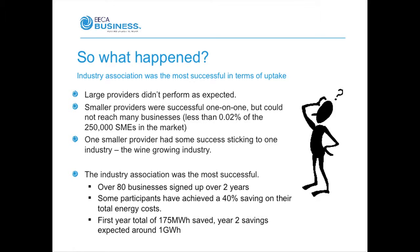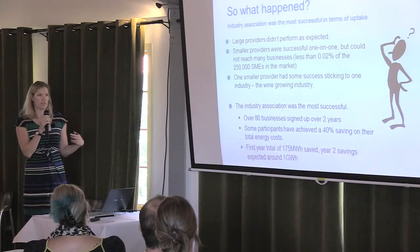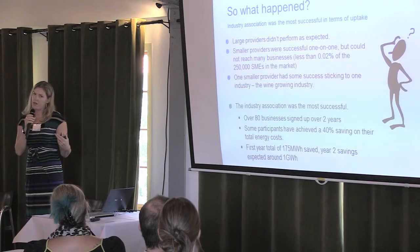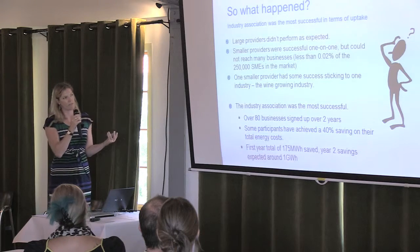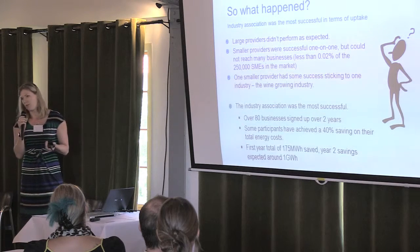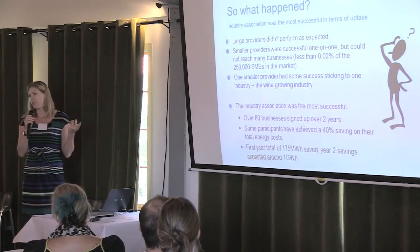So this is what happened. We had two or three large providers. These were organisations that we fully expected had the capacity to deal with a small to medium-sized business market at scale. These guys didn't perform as we expected. For them, they were still focusing on big business. Even though they had the capacity and capability to deliver a really large program, it just wasn't a priority for them. They found that the cost of sale of dealing with lots and lots of small businesses made it not worthwhile. The smaller providers were much more successful one-on-one, but they couldn't reach very many businesses.